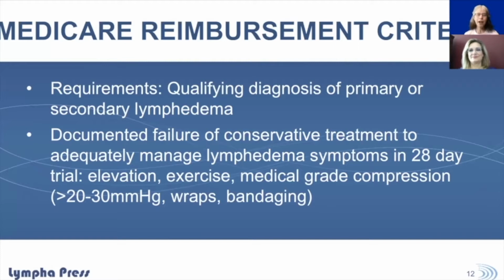I personally have a problem with the word failure, but it doesn't mean that the patient has failed or the therapist has failed. It means the treatment has failed. And it means that for 28 days, if a patient is using elevation, exercise, and medical grade compression, and they still have uncontrolled swelling, then they could be considered as a candidate for receiving pneumatic compression via their insurance.